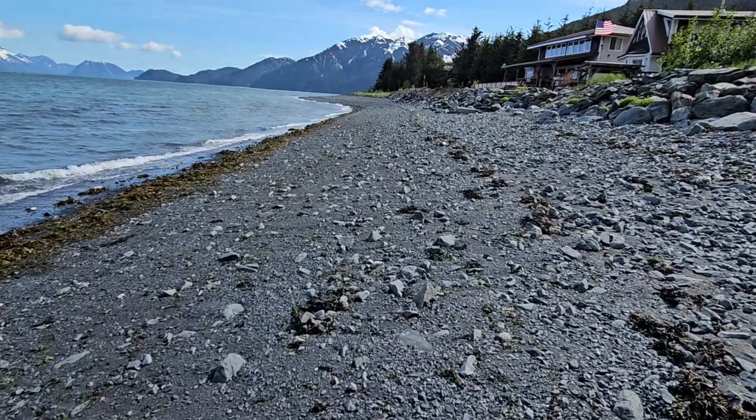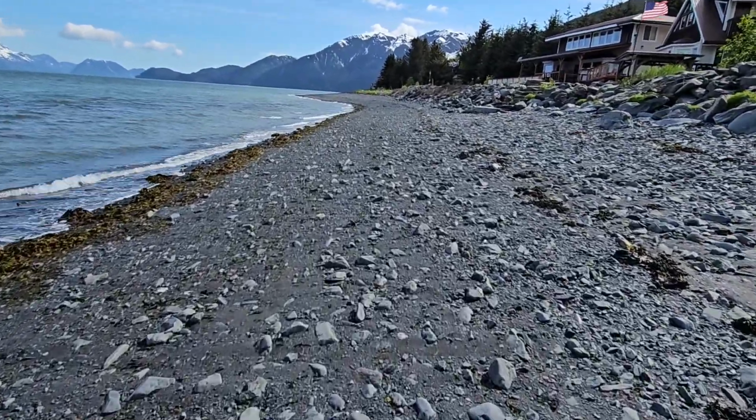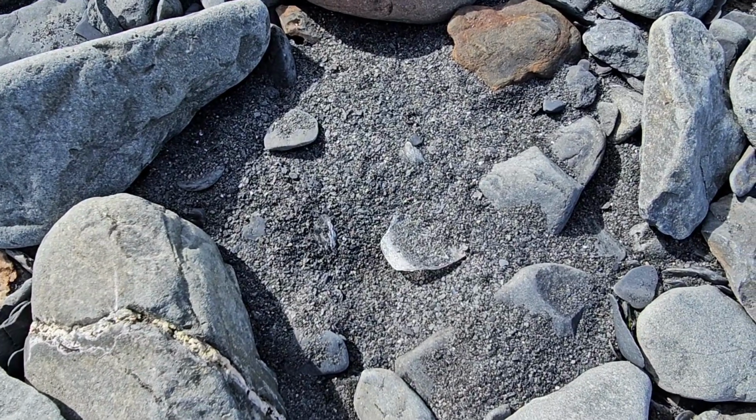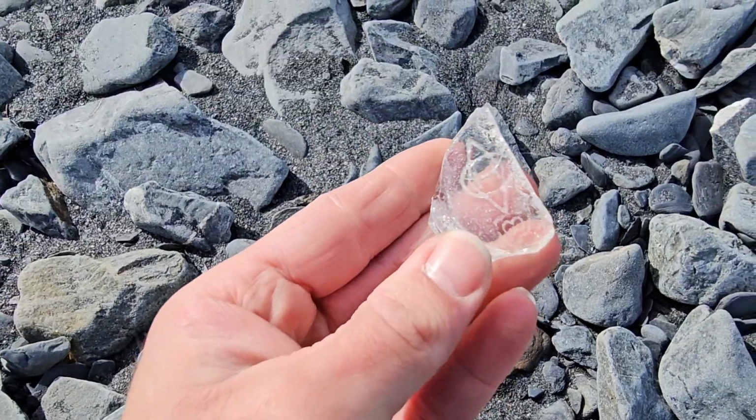If you're lucky, folks, you might find some sea glass, or even the most beautiful shells you can find around here. Well, look at that, folks. I just found some sea glass. This is what Alaskan sea glass looks like.